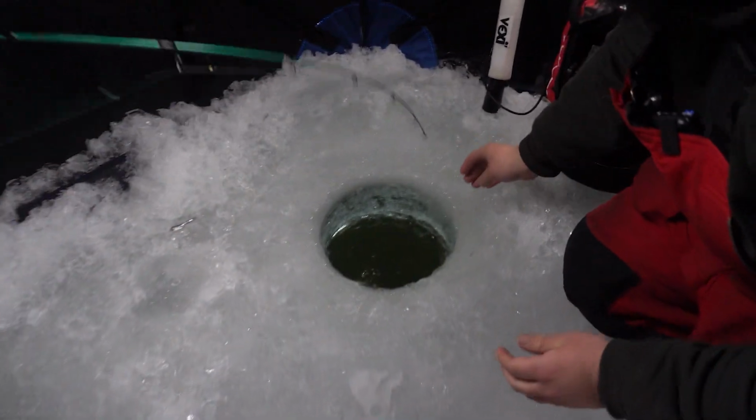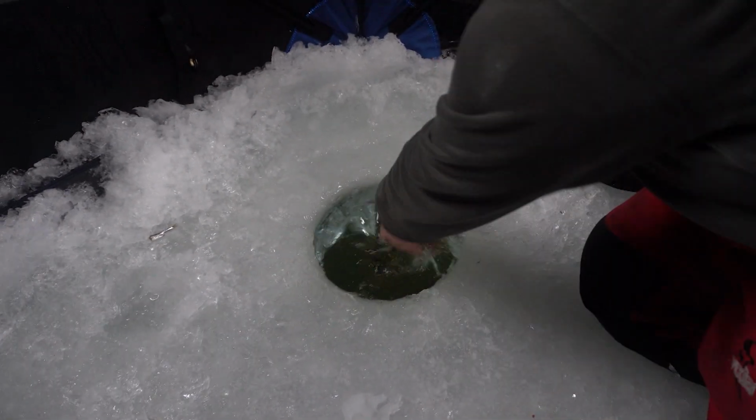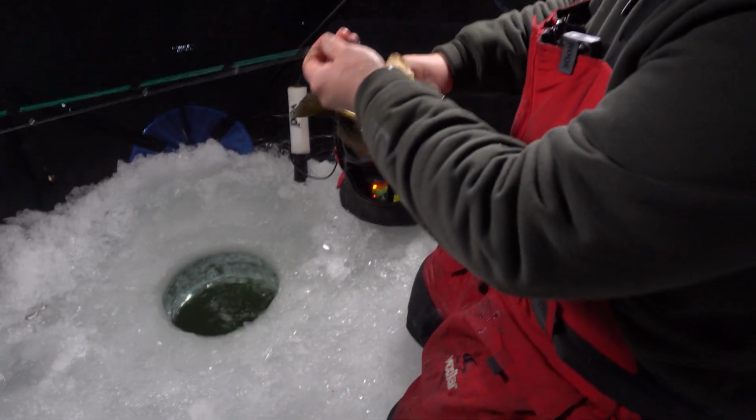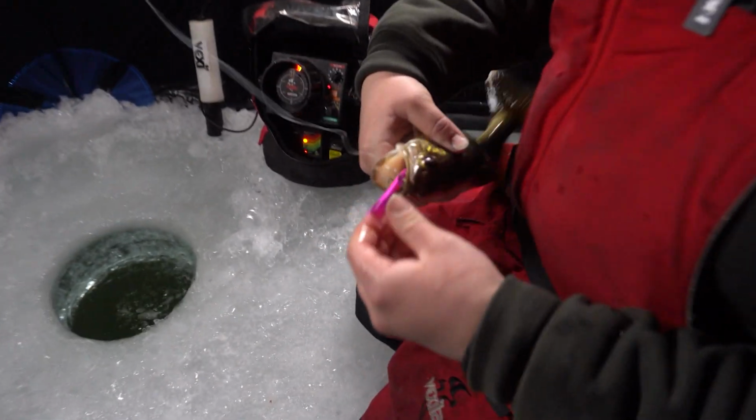He's got good word of mouth on where to go, and he's not afraid to tell you. Looks like a nice walleye. Yeah, real nice. There you go. Sweet. That'll eat. And see, he ate that head first. He wanted that bait. You dropped it real slow to him?